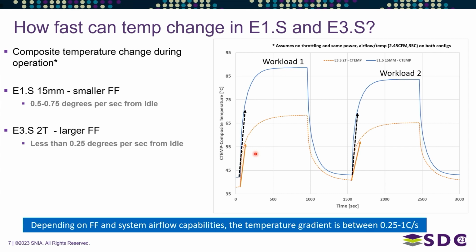If you look at the chart here, this is tracking the composite temperature that Steve talked about, which is really the aggregate of all the sensors on the drive, responded to by the drive that the host monitors, varying over time for two form factors running two workloads. One is the E1S 15 millimeter, a smaller form factor, the other being the E3S 2T, a larger form factor. And both these drives assume no throttling, same power, similar airflow and temperature conditions, so the ambient temperature coming in is the same on both.